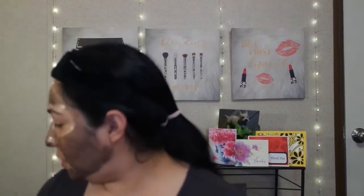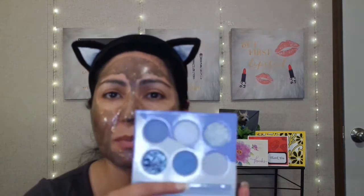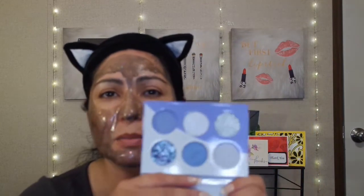Okay, let's go to J, which is a palette I used from Juvia's Place. I used this in one of a collab that I did in one of my Wacky Eyeshadow Wednesdays. This is the I Live I Love collection series, Ice, and you know what, I love this palette, even though it's an all blue palette. I'm not very fond of blue, but this is more like a periwinkle blue.